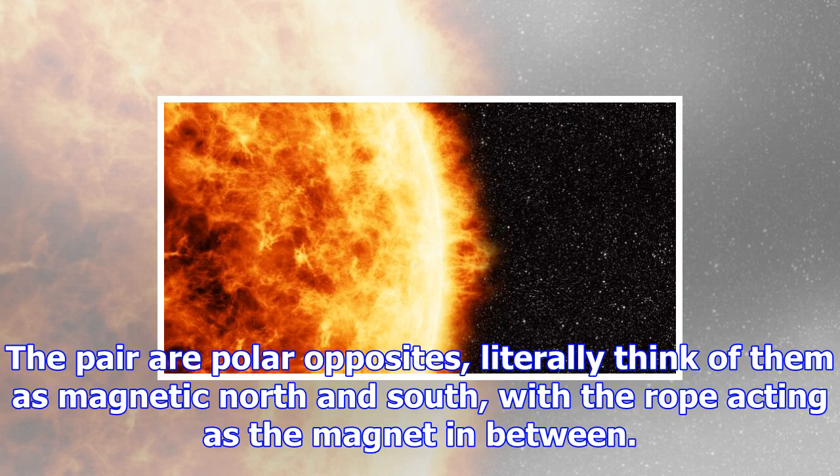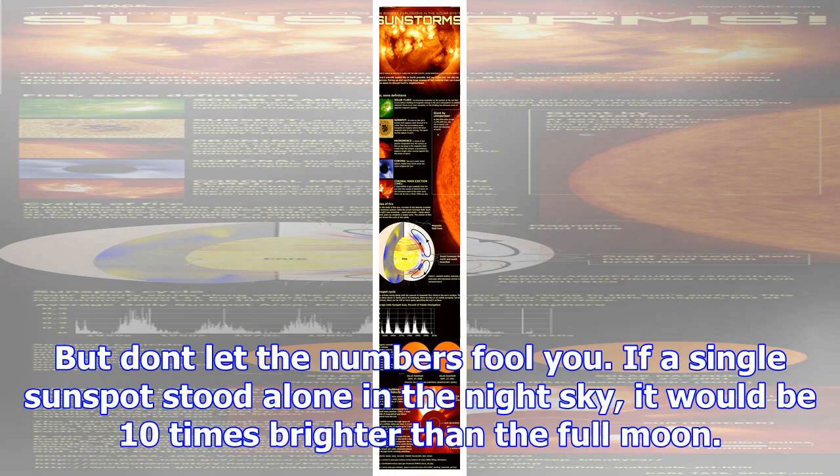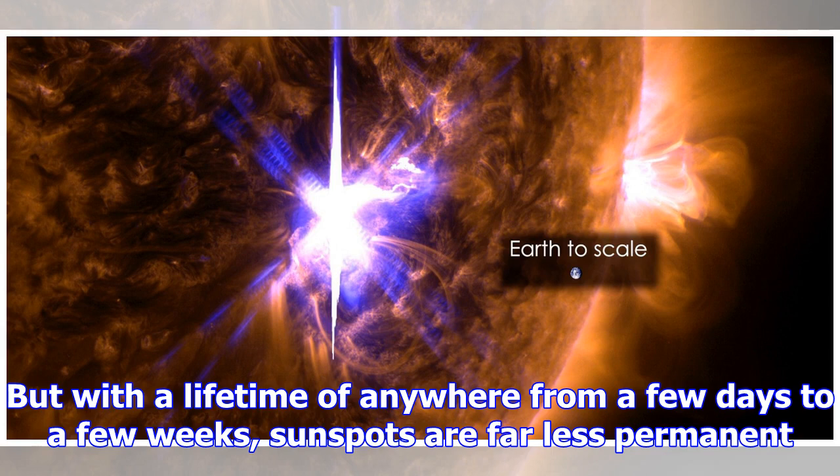Credit: carltatespace.com. At temperatures of 3,800 Kelvin (6,380 degrees Fahrenheit or 3,527 degrees Celsius), sunspot temperatures are nearly 2,000 K (3,140 F, 1,727 C) less than the rest of the Sun. But don't let the numbers fool you. If a single sunspot stood alone in the night sky, it would be 10 times brighter than the full moon. Similarly, sunspots might seem small when compared to the 865,000-mile (1.392 million kilometers) diameter of the Sun, because they typically cover less than 4% of its visible disk.